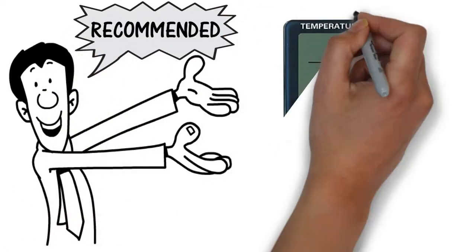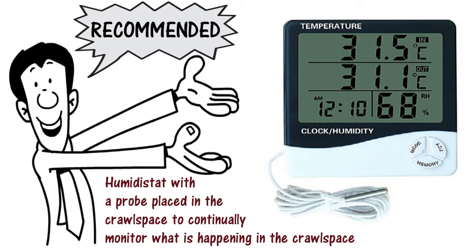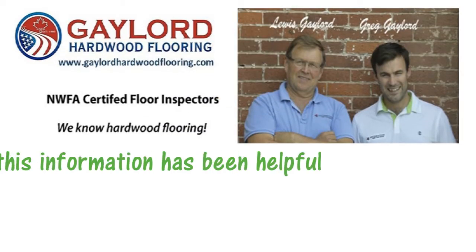I would recommend a humidistat with a probe placed in the crawlspace to continually monitor what is happening in the crawlspace. We hope this information has been helpful.